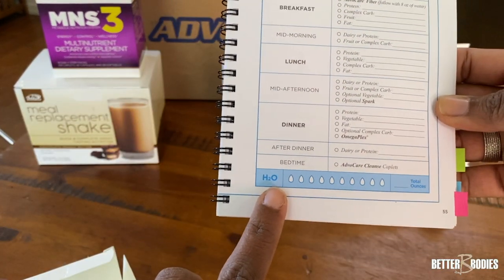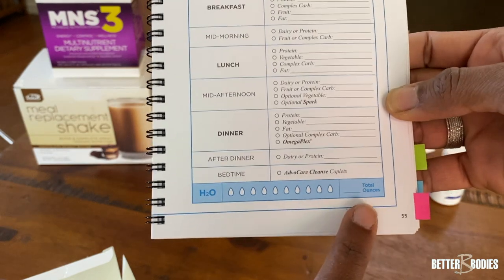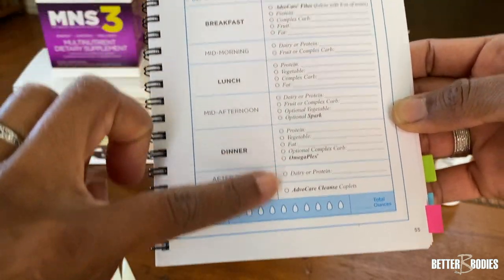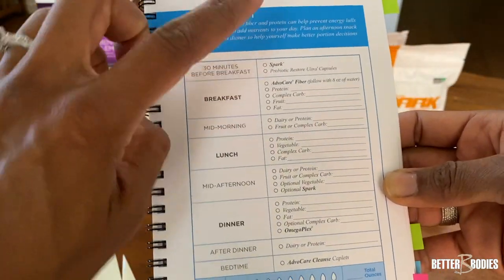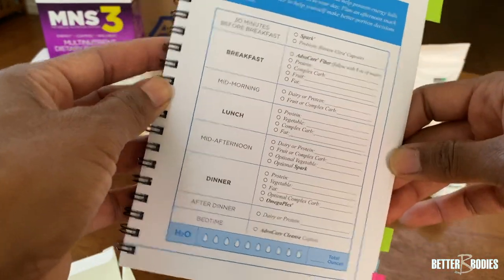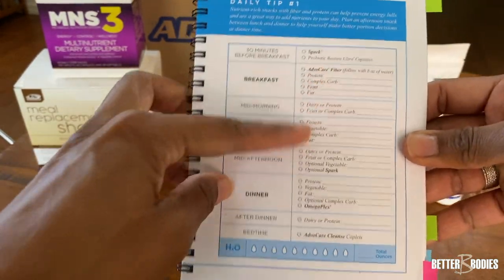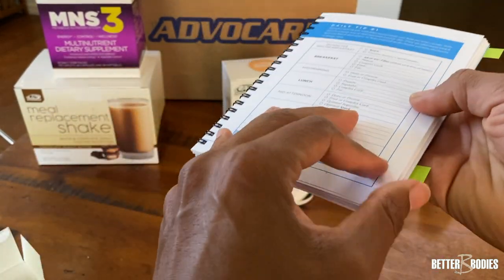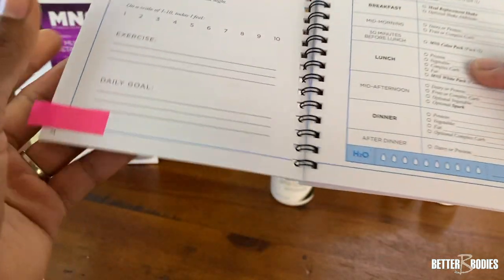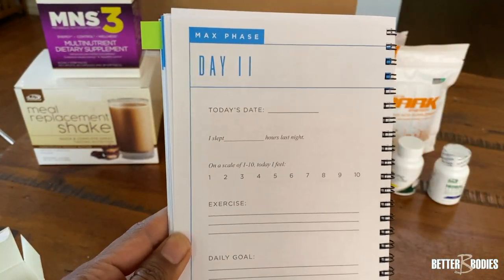During the day, make sure you're checking off the glasses of water that you are drinking throughout this key. I really like how it makes it easy for you to incorporate water to keep yourself hydrated without even thinking about it because it's a part of these supplements. So now we're gonna jump to the max phase. So that cleanse applies to the first 10 days of this 24-day Advocare challenge.